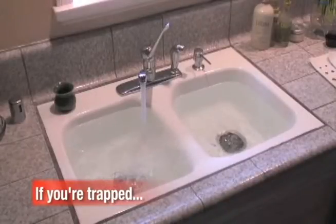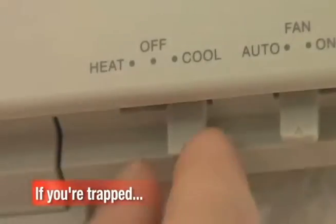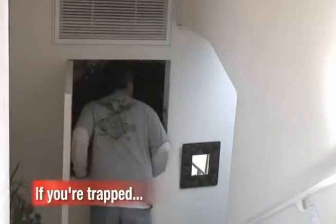Embers can burn holes in them and make them useless after the fire passes. Fill the bathtub and sinks with water so you have an emergency water supply. Use wet towels to help keep smoke and embers from entering through gaps under the doors. Shut off the air conditioning and attic fans. Patrol the inside of your home for fires and extinguish any when you find them.